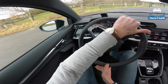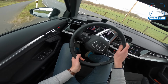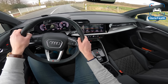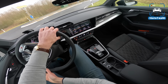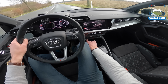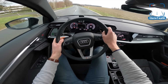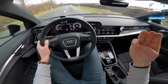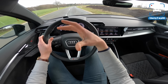Okay, here we go. We're going to take it for a drive, and I'm going to tell you why this is the best hot hatch in this class. Because it is sort of in a class of its own with the BMW M135i and the Mercedes AMG A35. We're going to go to dynamic mode because my throttle is completely dead. Okay, here we go. Because those three are the most expensive ones. They are only available with an automatic gearbox, four-wheel drive. I think that's a little bit of a class on its own.